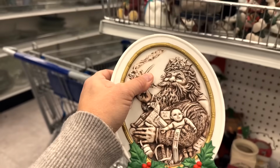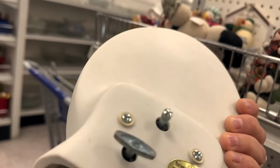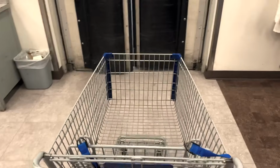So the first thing I found was this. Look how cute this is. It's like a music box. I wonder if it works. It does work. It's a little slow, but that's cute. Do not overwind. Got a cart with a bad wheel. Watch this. Oh.